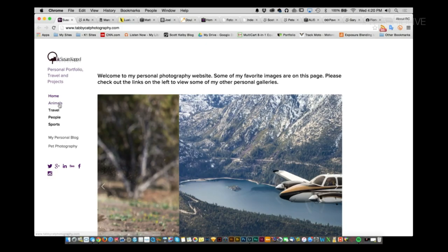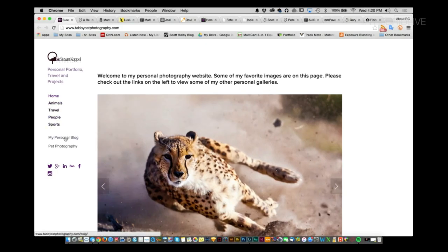Does any photographer have a page on their site that says, these are images I'm not so thrilled about, but I wanted to show you anyway? No, I've never seen that. No, you wait until somebody's here in person, and you turn around and go, here, I want you to take a look, and you try to stuff those in. Other than that, home, animals, travels, people, sports, my personal blog.